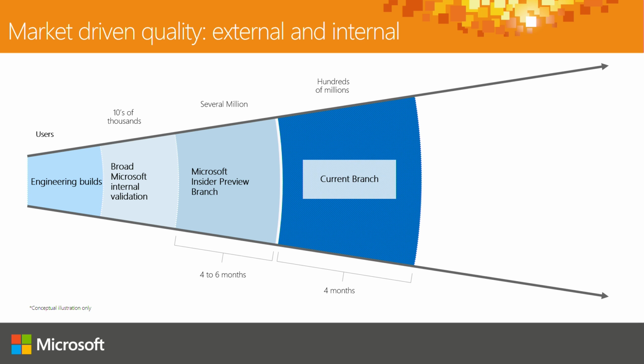Eventually, we then get to a point where we say, this is good enough to ship. It has the functionality we want. It has the stability we want. We deploy it out.